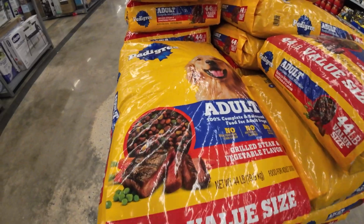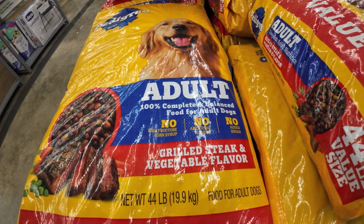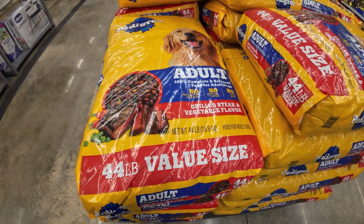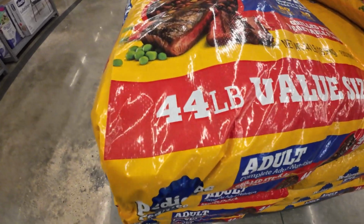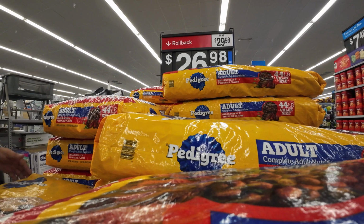Right now, right here in front of me, I have Pedigree Adult 100% complete and balanced food for adult dogs. No high fructose, no artificial flavors, no added sugars. It says grilled steak and vegetable flavor. Usually when I hear flavor, I get a little scared, man. 44-pound bag. Let me go ahead and turn it over.